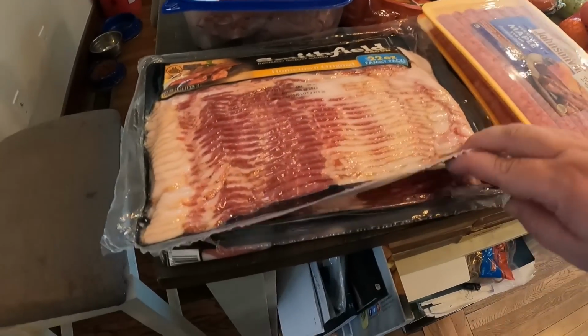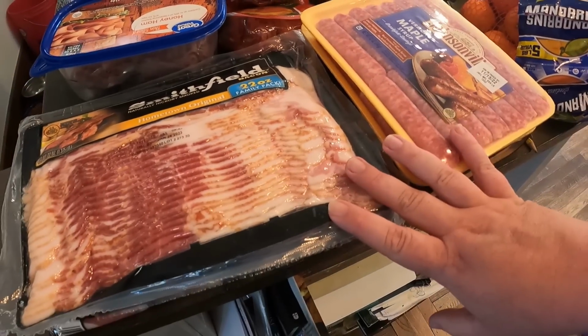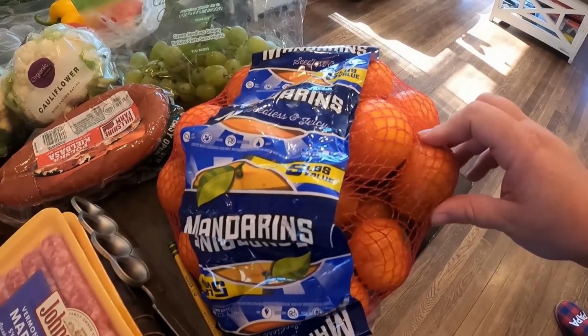So starting here, we got 2 packs of bacon. We got 2 packs of sausage. These are mostly for the kids for breakfast. We're trying to come up with new ideas. And Zach. Wyatt got his 5-pound bag of clementines.